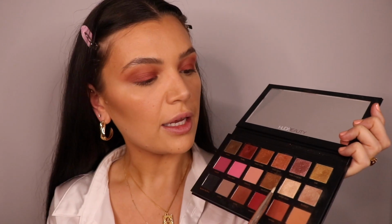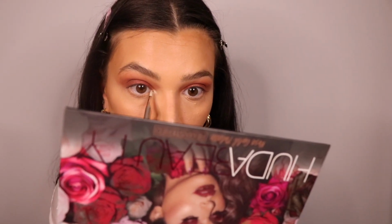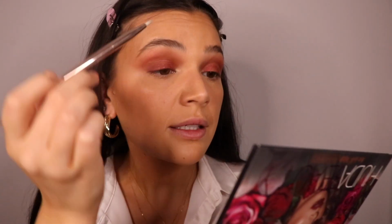Okay, so I am going to take a nice pointed brush. This one is from Iconic London, and I am gonna go in with the shade Moon Dust. A little pop of shimmer in the inner corner is such a nice, easy way to open up the eyes and make your eyes look super awake, super bright.